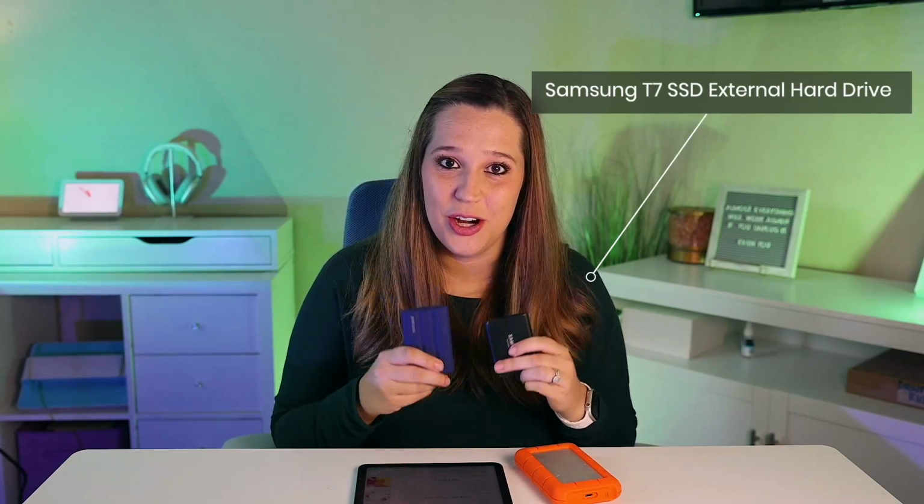But first and foremost, my favorite external hard drive are the Samsung SSD external hard drives. These drives are phenomenal. They are tiny and mighty, and they have been very fast and reliable. Now, I have two different versions of this external hard drive. I have the Samsung T5 and then I also have the T7. And honestly, the only reason why I have two different versions is because this one was on Prime Day last time and this one wasn't. So I took advantage of that deal and I have not been upset about that decision one bit.